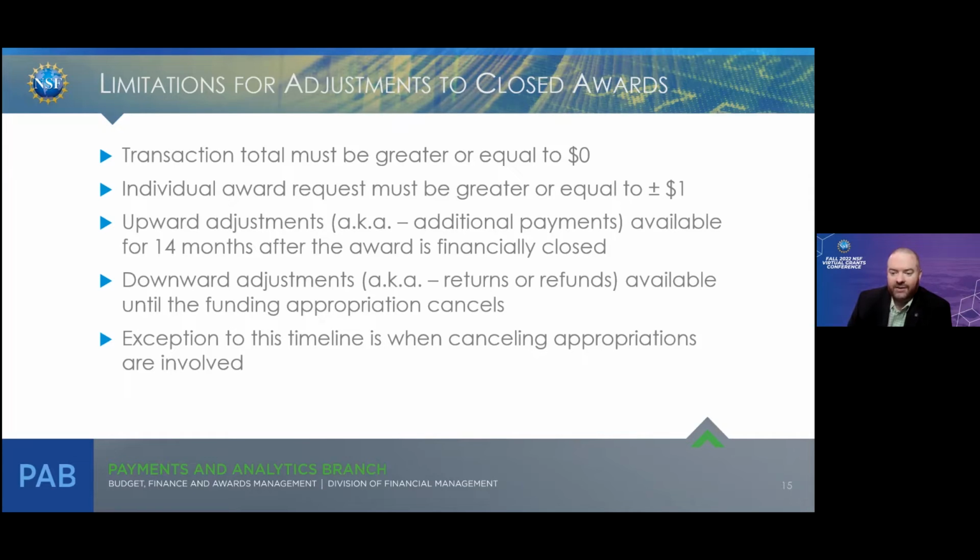Upward adjustments via ACMS, which are the additional payments, are available for 14 months after the award is financially closed, or in some cases a shorter period if the funding appropriation cancels prior to the end of the 14-month period. In most cases, this would translate to be 18 months past the end date of the award period of performance. Downward adjustments via ACMS, also known as returns or refunds, are available until the funding appropriation cancels. The eligibility check will indicate whether the award is eligible on the adjustment form of the payment transaction.